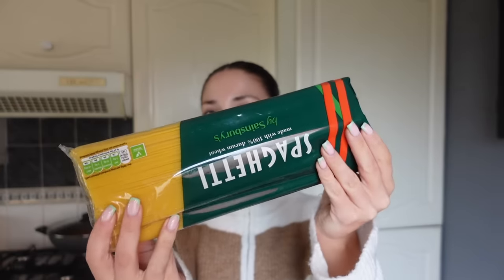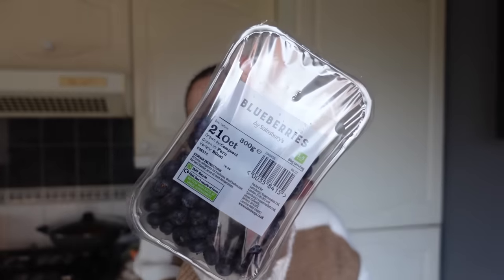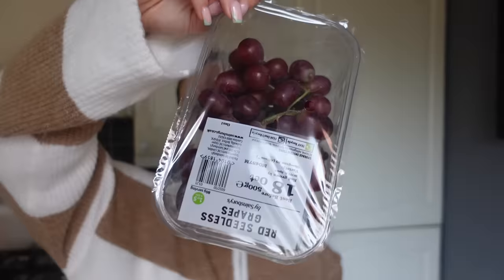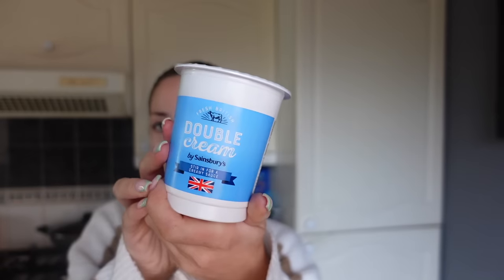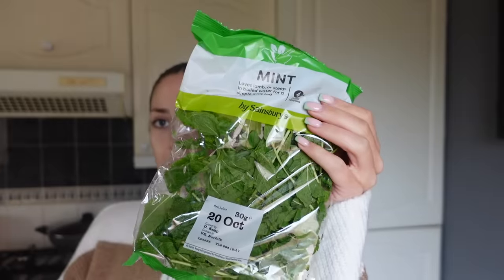So we've got mushrooms, kale, harissa paste, one carrot, spaghetti, loads of bananas, blueberries, raspberries, some red grapes, and a pack of sweet potatoes, chopped tomatoes, double cream. I wanted to get the organic one, but they didn't have any, so pastry, mint, some tomatoes. I'm going to do a tomato soup at some point this week, so I got a nice, chunky, large tomato on the vine. Yum.